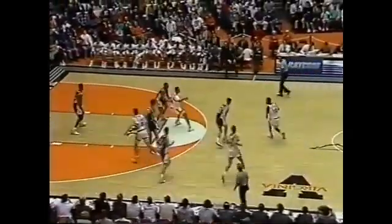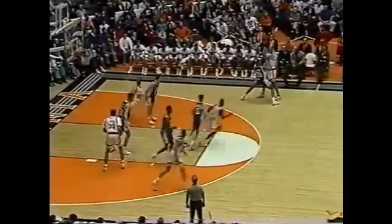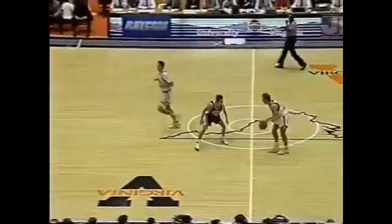14:20 remaining in the game. And the Cavaliers sitting on a 19-point lead. And they can improve on that advantage. Turner, and a steal by Bill McCaffrey. Bill is going to go in, had it tipped away by Oliver, gets it back, and scores. Just talking about taking turnovers and converting them into baskets. McCaffrey with a very, very good play. 58-41 Virginia.